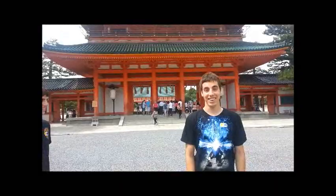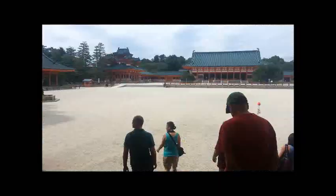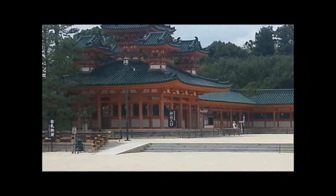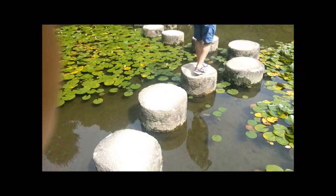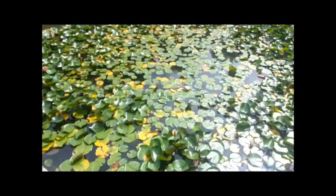And here we are at yet another Shinto shrine. Something cool about this shrine. So this tower over here is the Tower of the White Tiger, which guards the west. And this tower over here is the Tower of the Blue Dragon, which guards the east. Now we're walking on some stepping stones, trying not to fall into the water in this pond.